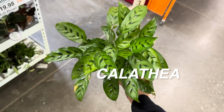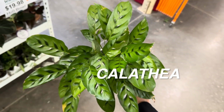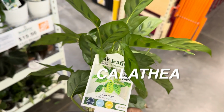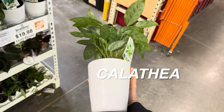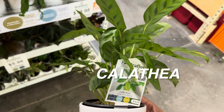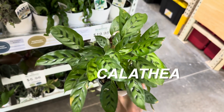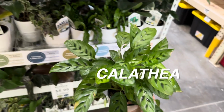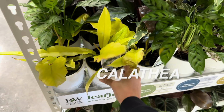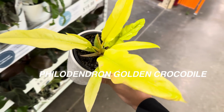Here are my thoughts on calatheas. They're just better plants, at least for me personally, to just look at whenever I'm at a big box store and just really admire how gorgeous the foliage is. But in terms of growing them as a house plant, I just wouldn't recommend them for beginners. They're just a little bit more challenging plants, and I salute anybody who's able to grow those plants long term.